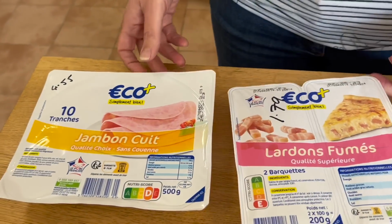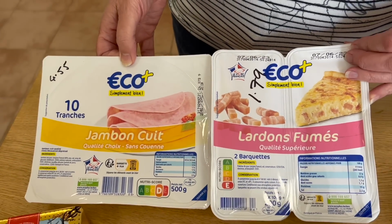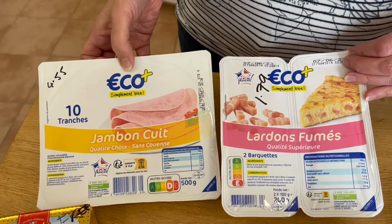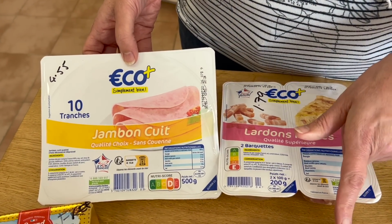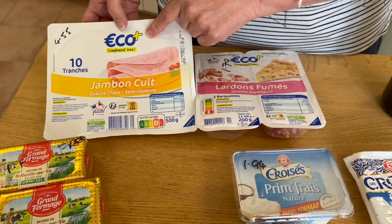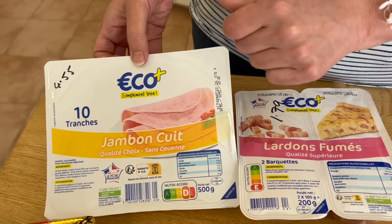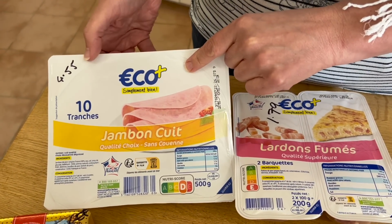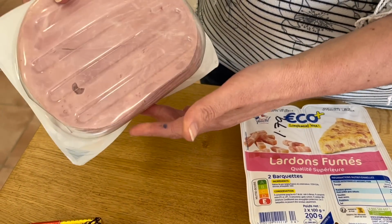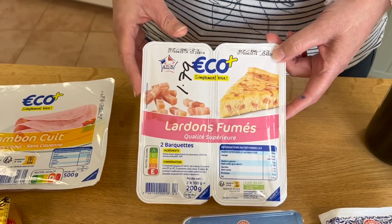We've then got what you can see here, and it says Eco. This is the supermarket's own brand, but their bargain version of it. When we've paid a bit more for this brand instead of this one, we haven't found a lot of difference. We haven't found that by buying this we're compromising much. And we've got 10 slices of ham there for $4.55. You can see it's good, thick quality ham. It's really good.